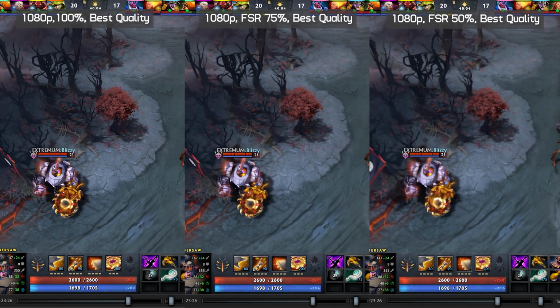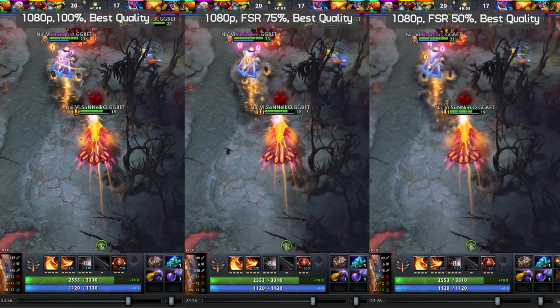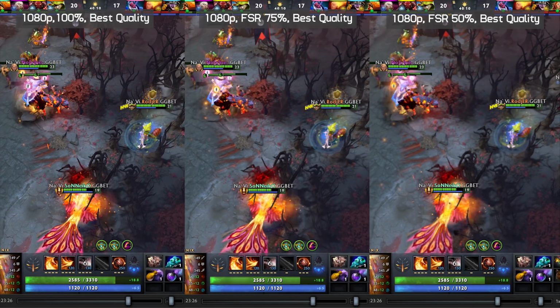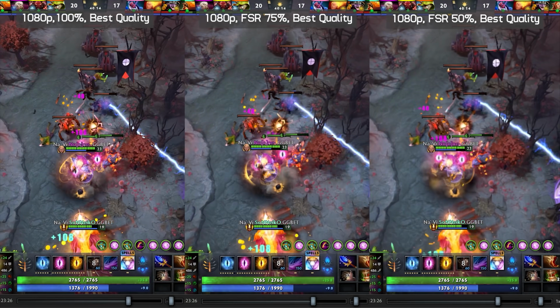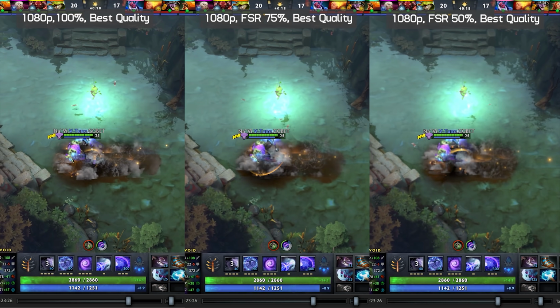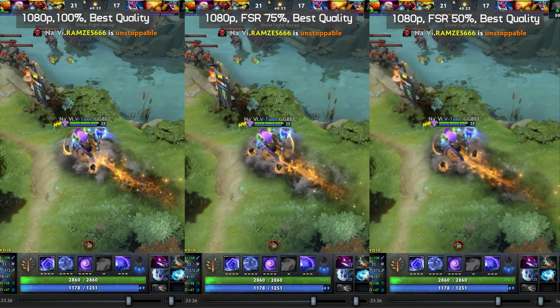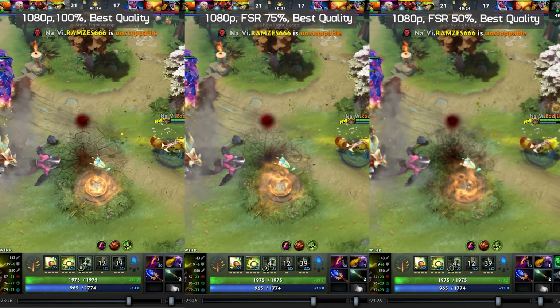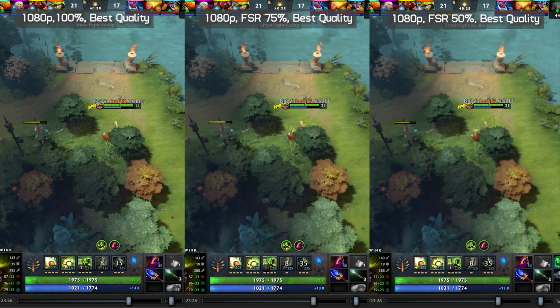Here we're comparing native 100% render scale at 1080p using the highest quality settings to 75% FSR and 50% FSR configurations. This means 75% FSR is upscaling from an 810p image, while the 50% FSR is working from a 540p image. So very little data to go on there, and as a result the image is pretty terrible, with units so blurry it's often difficult to work out what's what.